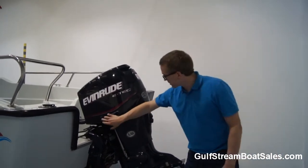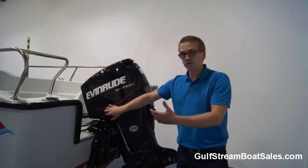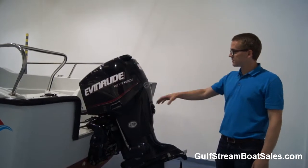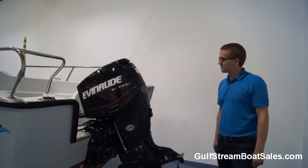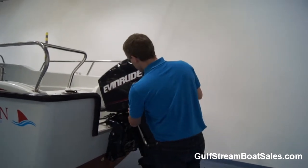So we've also got, as well as the digital gauges at the helm, the proper Evinrude remote controls. She's got this remote trim switch, which is good for trimming the engine up without having to climb up into the boat. I'm going to pop the cover off now as well and just show you what she looks like under the hood.